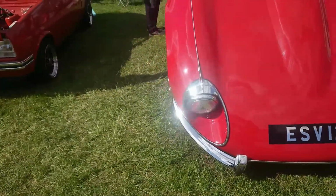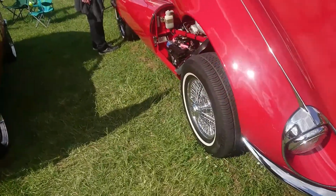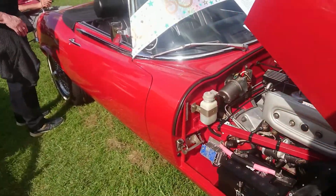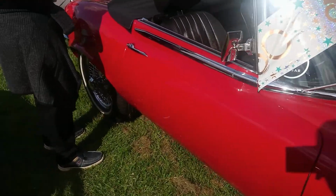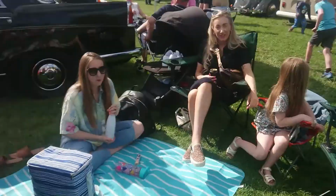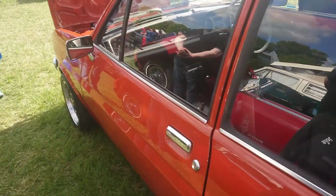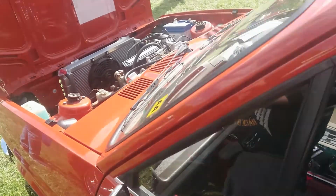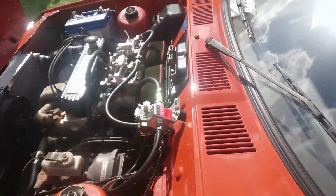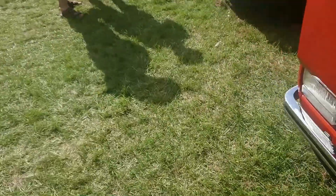I think this is an E-Type Series 3, judging by that registration number. So that's a 72. Just turned 50. Mark 1 Fiesta. Don't know what specifications. It looks like quite a basic one, but maybe it's just a base Fiesta. That engine though, is that modified? I don't know.